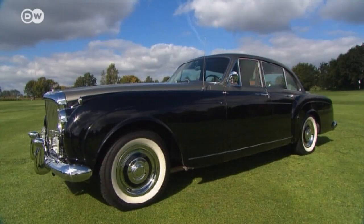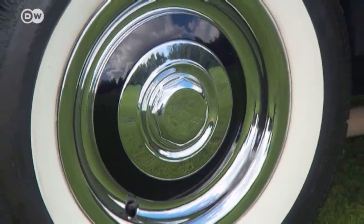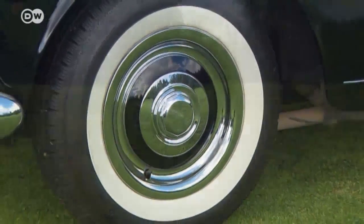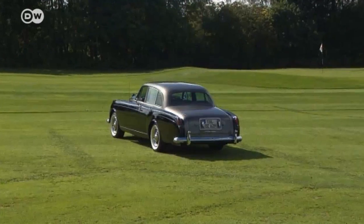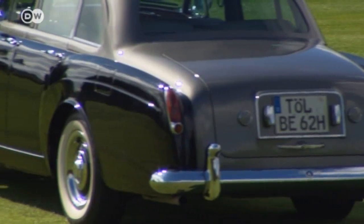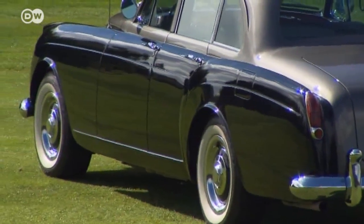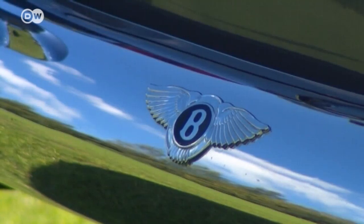This coupe-type body was designed by H.J. Mulliner, a company that has a history of building cars and coaches going all the way back to 1760. This car was built using lightweight aluminium. Even today, the quality of the handmade body is easy to see.